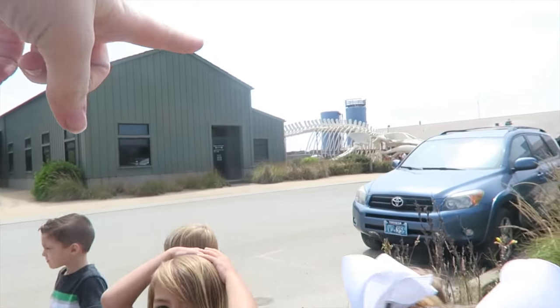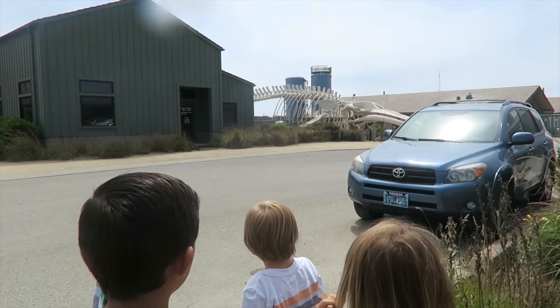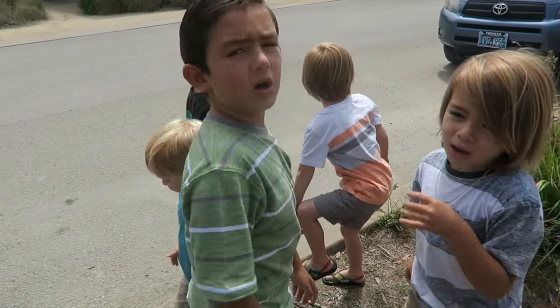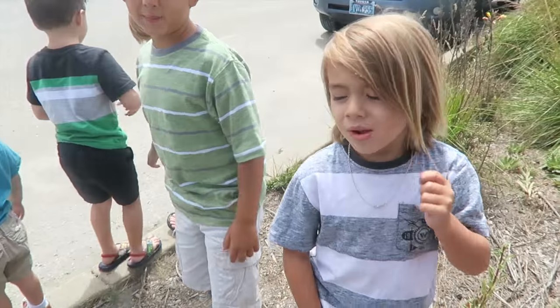Look at the bones over there. You know what that is? No. Bones from a whale. Yeah. That's what a whale looks like. Okay, well, it's not the blue whale. No, Mom. Well, let's go see. We gotta go read the sign and see what it is. It totally can't be the blue whale.